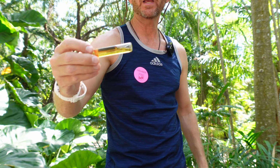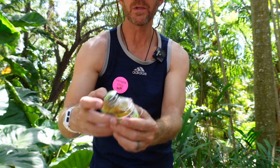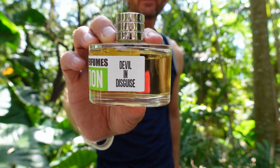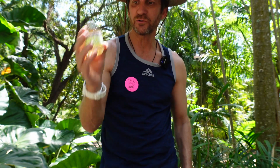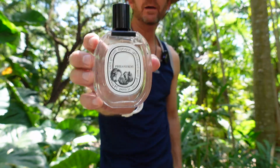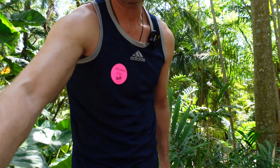So there you have it, my favorite 3 green fragrances. Again, just to summarize, we have Italian Leather from Memo Paris, which is a green tomato leaf fragrance. You have Devil in Disguise from Mark Buxton. This is a rhubarb ginger fragrance. And then you have Philosykos from Diptyque, which is just a fig bomb, fig green fragrance.